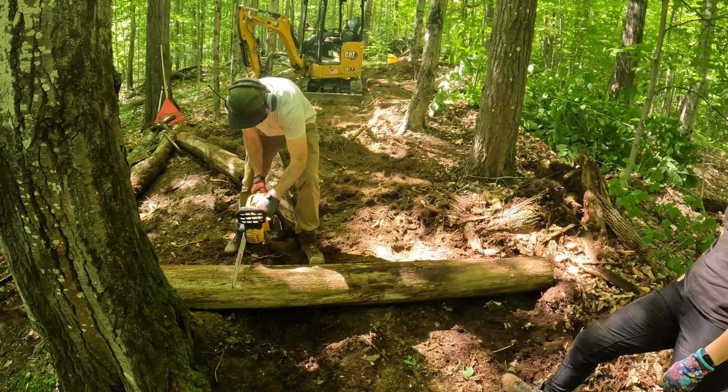Alright, so this is what we got. We have a little bit of a step down. We didn't dig down too deep here, and that was purposeful, because once you start getting too deep in the soil, you get into a soil that doesn't drain well. But this top stuff does. So I don't want to dig down too far.